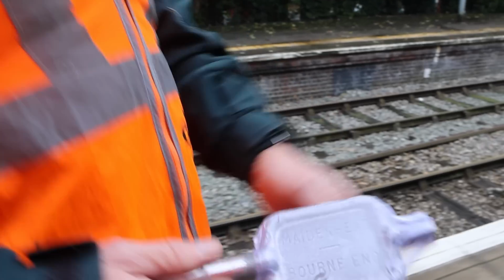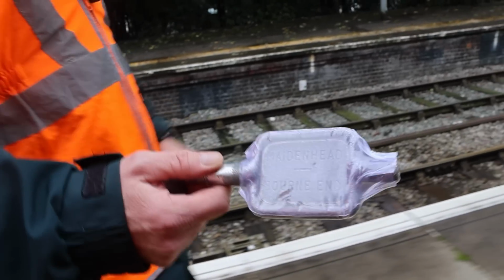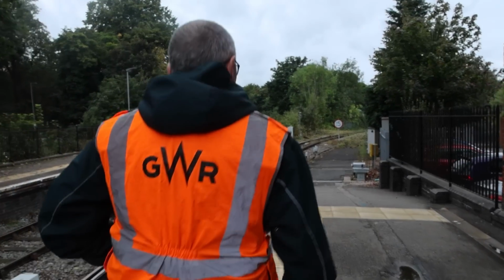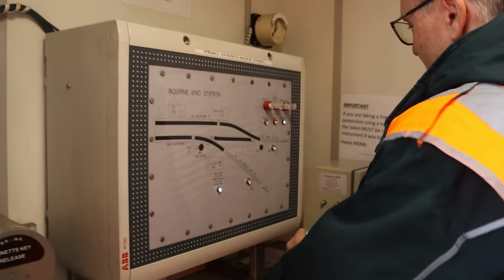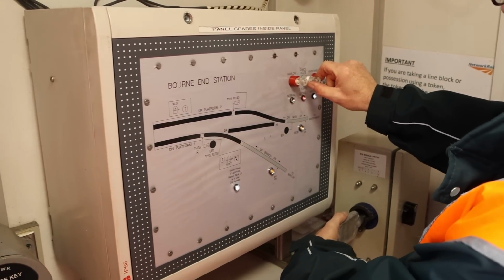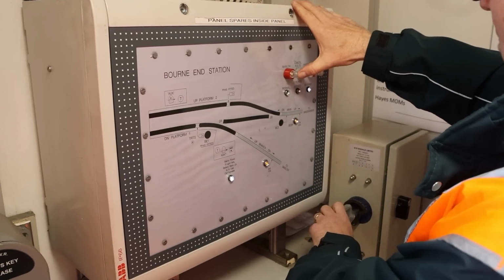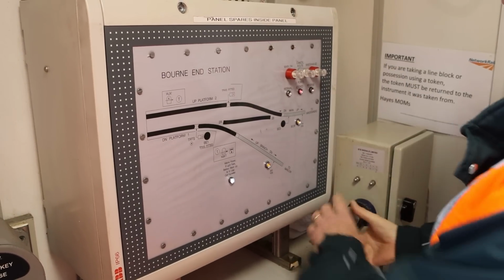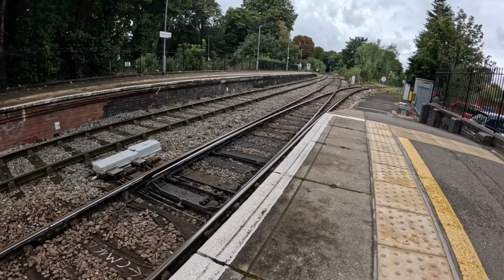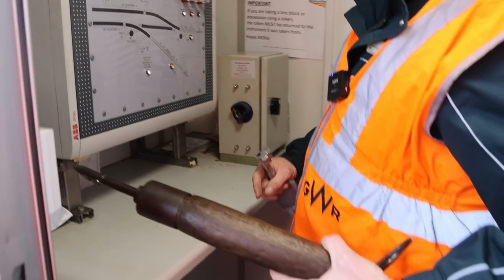That's the token to go from Maidenhead to Bourne End, and we're going to get a thing called the staff to go from Bourne End to Marlow. First thing I'm going to do is cancel the route up there. We're going to set the points to go to Marlow. Just listen in and you'll hear the points changing. And I can get that staff out, which is our authority to go to Marlow.